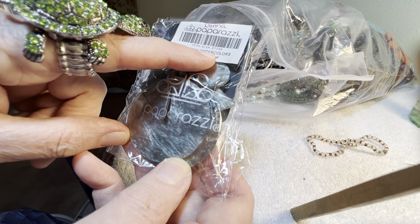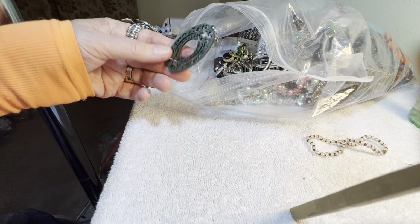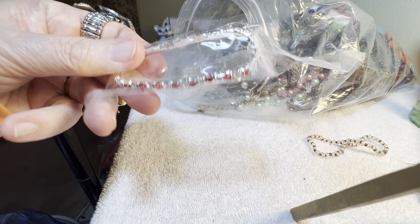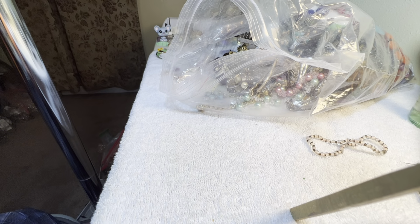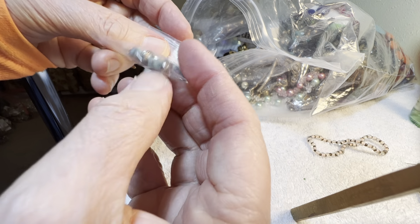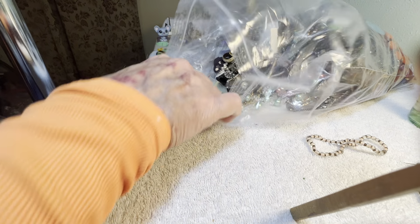What? Head Under Watercolors by Donna. $1. Donna had those, and then somebody turned them in for Donna. $3. These are pretty. I think these are a shell, but they're thick. $2.